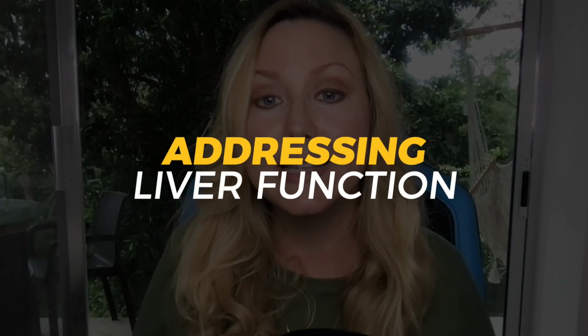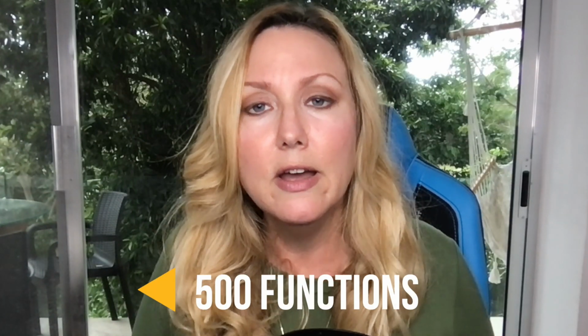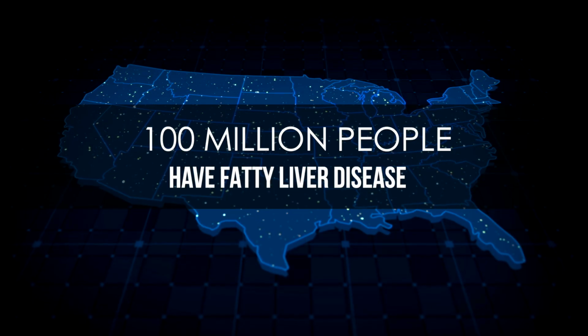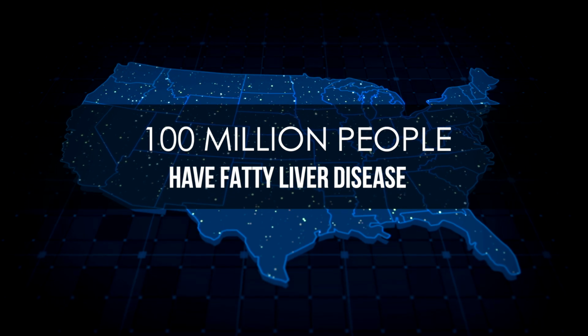So the first one is addressing liver function. A lot of people don't realize the liver does over 500 functions in the body, and one of those is metabolizing and recycling excess estrogen. It works with other hormones as well, like your thyroid hormones, but it's amazing when you think about the statistics. 100 million people in the United States alone have fatty liver disease. So those are people that have a severe diagnosis that impacts liver functioning. What about all the other people whose livers aren't functioning optimally? When you think about that, it's not surprising why people have hormonal imbalance.